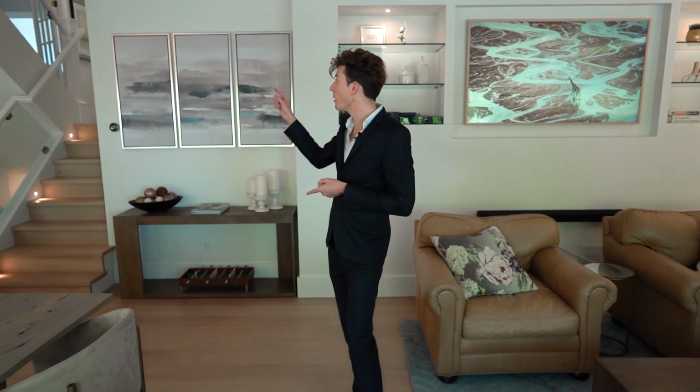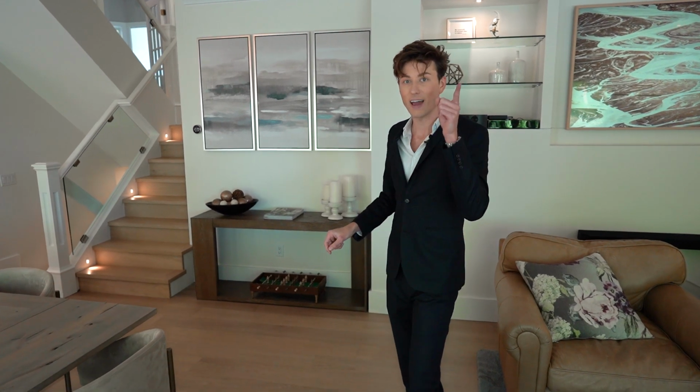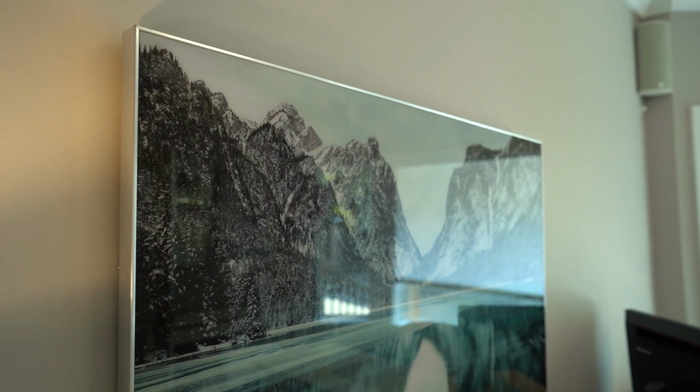Now let's take a look up the stairs to the next half level. But you heard what I just said, half level. This home is comprised of about five different levels, each a half flight of stairs, which, as you're going to see, gives us a separation of space while maintaining that unity.